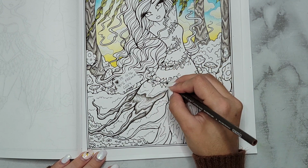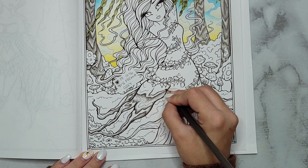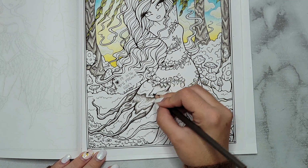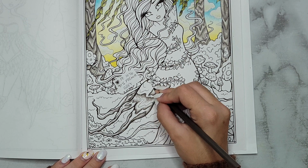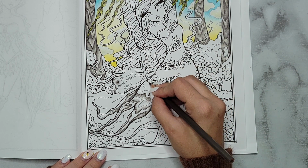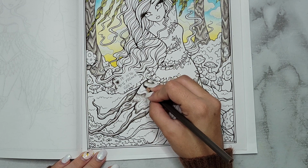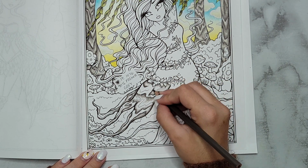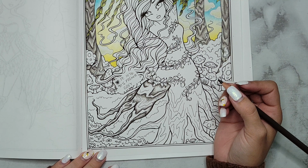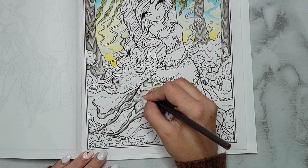Let's actually bring this right up to the leaf here. Why not? It just seems weird to just leave it here. So create a little bit of shadow underneath here. Shadow coming up from here. Don't really know what I want to do in this area, so let's do this top bit in shadow here.